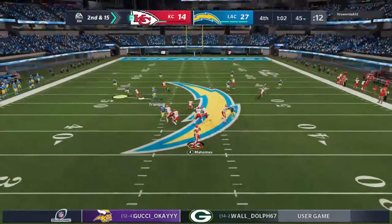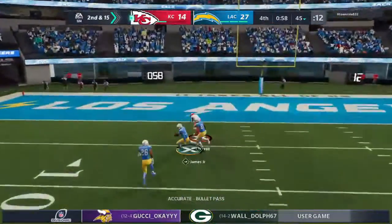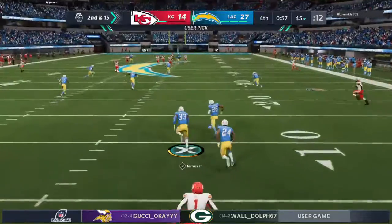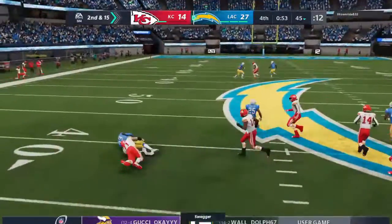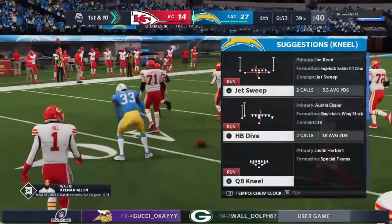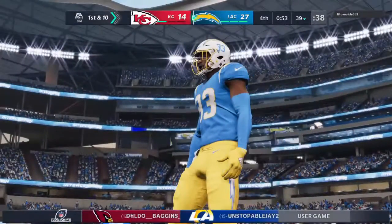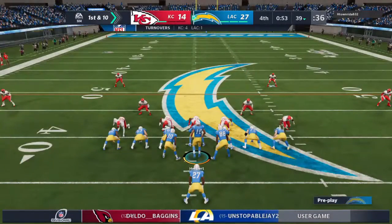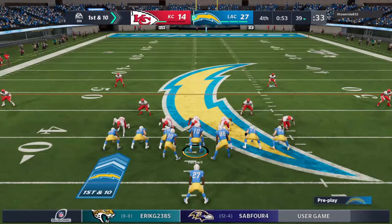It's 2nd and 15. He's going to let it fly. This is intercepted, and that should do it. Derwin James with a pick. And a great return as he's out close to the 40-yard line. Obviously disappointing, but you had to go for broke here, down 2 scores. So that forced you to make some throws you definitely wouldn't want to make. And I think this interception is going to pretty much write an end to this one.